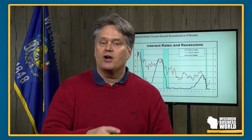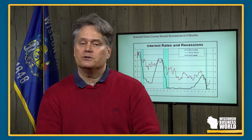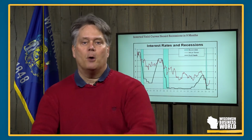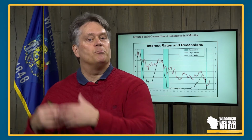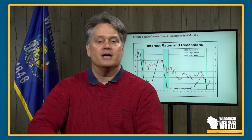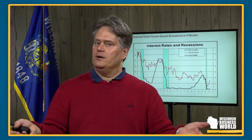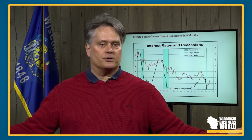But notice, it's gone up a lot lately. Basically, it works like this. When the 10-year Treasury goes up, so do the mortgage interest rates in this country. So if you're thinking about buying a house, mortgage interest rates have risen because the 10-year Treasury has gone up. If you're a business wanting to borrow money, the interest rate that you can borrow at as a corporation has also gone up because of this red line. So we kind of refer to the 10-year Treasury as the benchmark interest rate, one of the most important interest rates in the world.